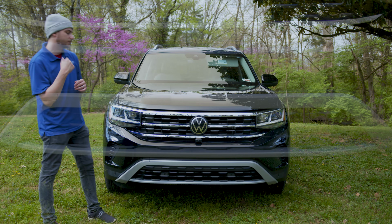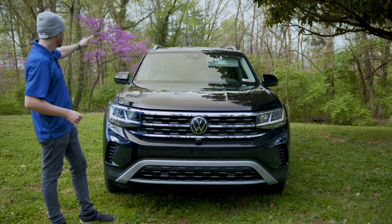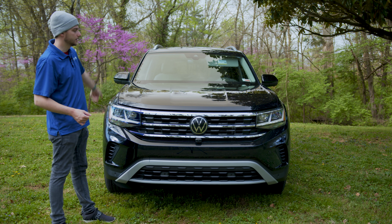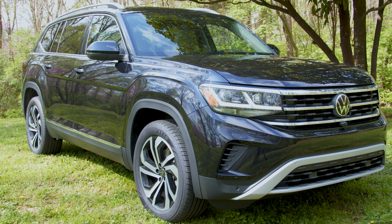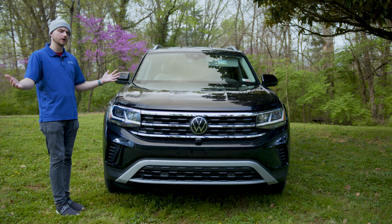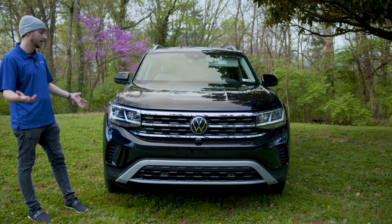Now, this does have the 360-degree overhead view cam, so front-facing camera, 2 on your side mirrors, and then 1 in the back that gives you that 360 view. Now, since they updated the front and the back of the car, you get a little more length, so it's about 3 inches longer than the original Atlas, which doesn't seem all that significant, but I just wanted to point that out as being new.